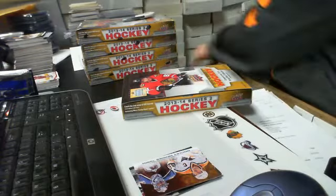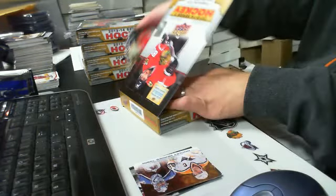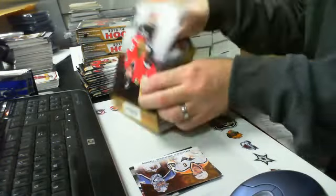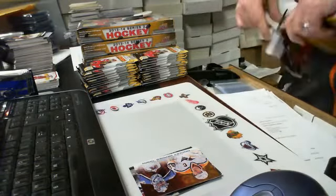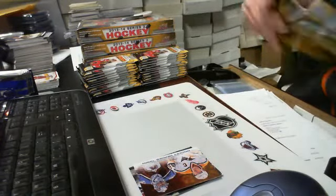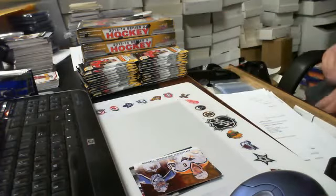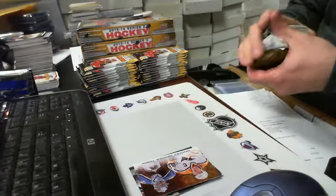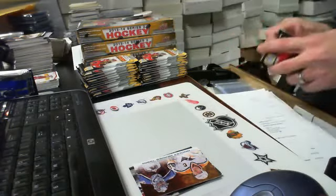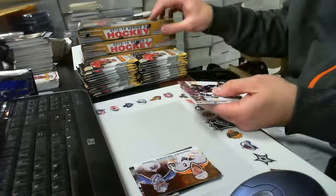No, I've never seen more than 2 Young Guns in a case, so this is the exception, I guess, eh? We've got no Gallagher, we got no Granlunds. The wallet's falling out, I better put this somewhere before it falls in the garbage. Okay, here's lucky box number 8.